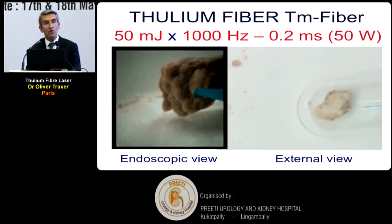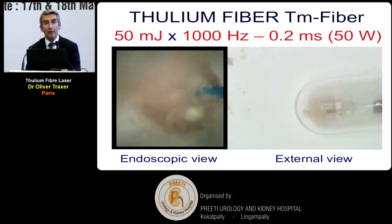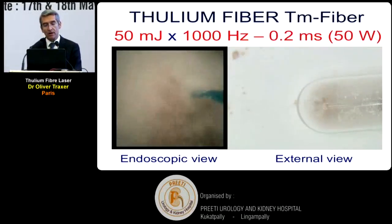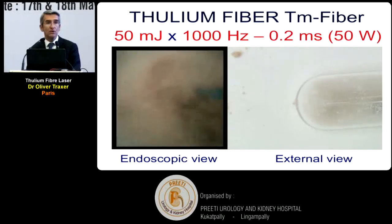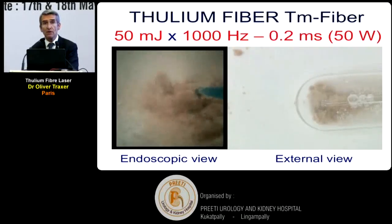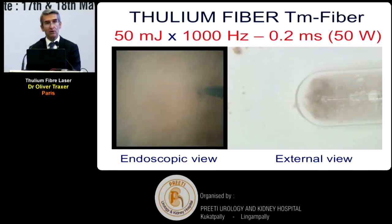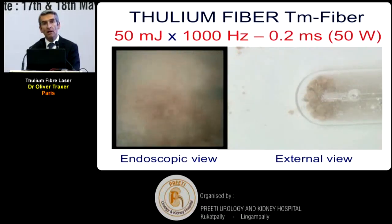So let's go for the outcomes. What can we do with thulium? We have seen a nice demo this morning. This endoscopic view that you can see is coming from the lab. You see we are using the litho view to record all the videos on the left, and you see the external view. This is a stone, relatively soft. We are using 50 millijoules, as we did this morning, with much more frequency because this is the lab, so we have no restriction. We use 1000 hertz, so it's 50 watts with a relatively short pulse duration, 0.2, and you see the effect. In a few seconds, we completely dust a stone of 1 centimeter.